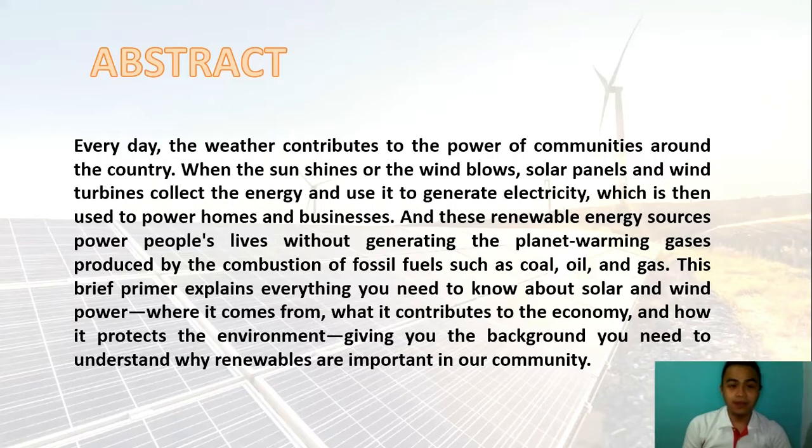First of all, abstract. This brief primer explains everything you need to know about solar and wind power, where it has come from, what it contributes to the economy, and how it protects the environment, giving you the background you need to understand why renewables are important in our community.